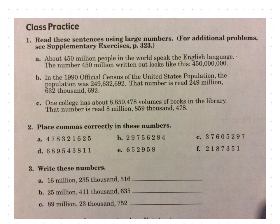And for number 1, all they're telling us to do is we got to read these sentences using large numbers. So we're just going to go ahead and read it. And I'll read it out loud as you're looking at it in your book or up on the screen. A. About 450 million people in the world speak the English language. The number 450 million written out looks like this. 450,000,000.